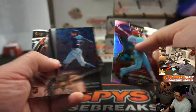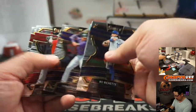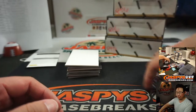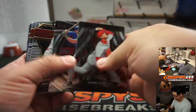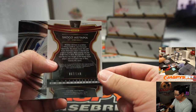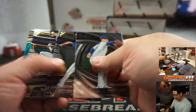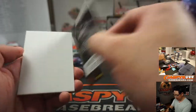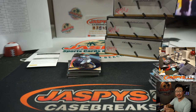Marcell Ozuna for the Cardinals, Matt McCray. That's a tricolor Ozuna, too. We got Shogo Akiyama. Cincinnati with that one. That will be for Dennis and the Reds.